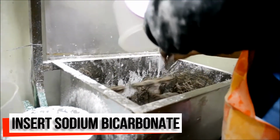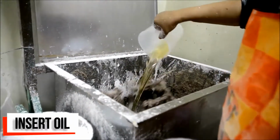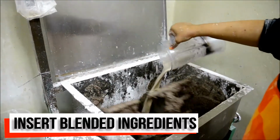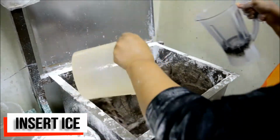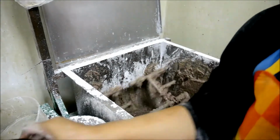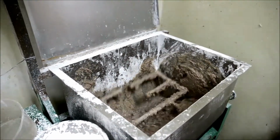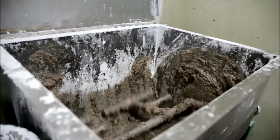The sodium bicarbonate is now put into the grinding machine, followed by oil, and continued with blended ingredients that contain fresh fish. To make the dough well mixed, pour in some water and leave the grinding machine running for a few minutes. Basically, they invest a high cost in buying high quality fresh fish to maintain their KPIs.